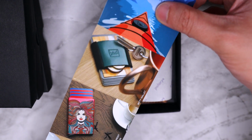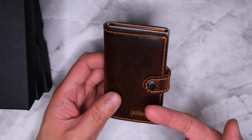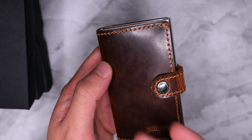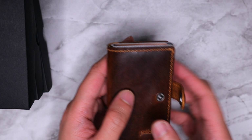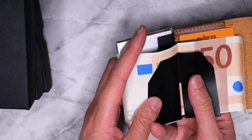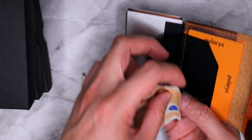They have many different types of wallets they sell at this company. And the first wallet we got here is, I believe, one of their traditional wallets. This one is a Viking leather and saddle leather. So it's in this nice brown color, stitching all over the sides, and then the Pularys logo on the bottom here. Then there's a little button to open it up. And it opens up quite a bit. In this little slot, they would want you to put cash here. So it's easy to store your cash in between the folds.